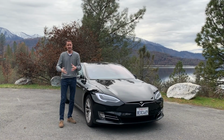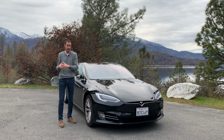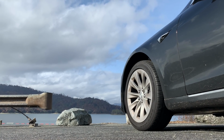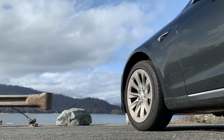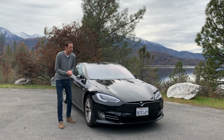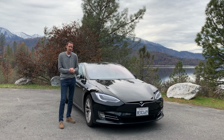Now, one of the things the Tesla Model S has that the Tesla Model 3 doesn't is air suspension. And of course, you can adjust the height of it, how low you want it or how high you want it. You can't do that with the Model 3. But with that air suspension, it makes the ride much smoother and a much more comfortable ride at that. So when you hit different bumps, you don't feel them as much.